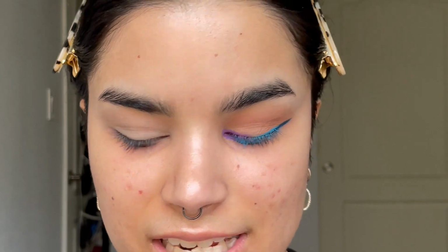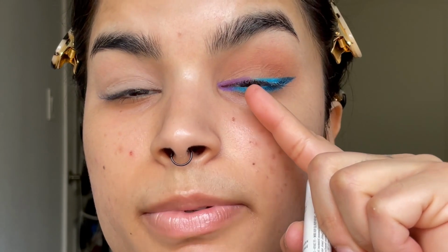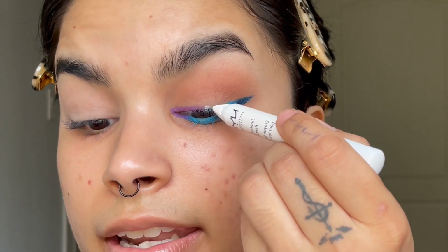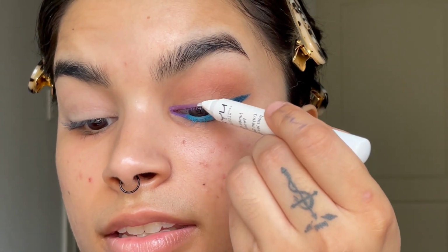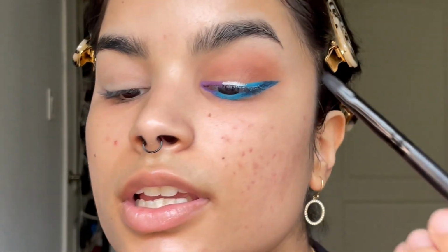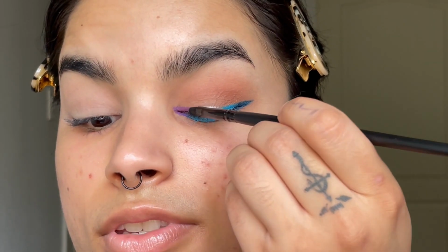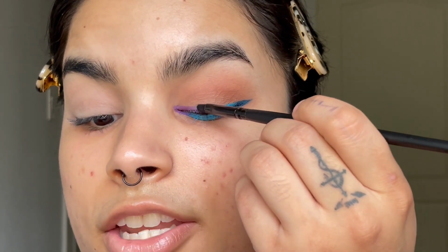Okay, I just got this idea for how we're gonna finish off this eye look. So I pulled out my NYX Jumbo pencil. This is in 604 Milk, and I left a little bit of space between the purple and the electric blue, and I'm just gonna put a tad bit of that white to bridge these two. I'm taking an e.l.f. small precision brush. I'm gonna look down again and just diffuse those edges.